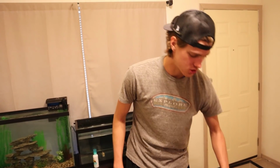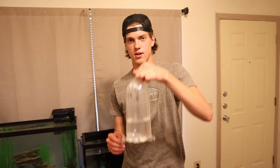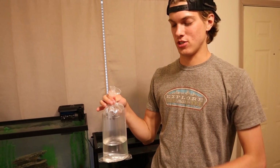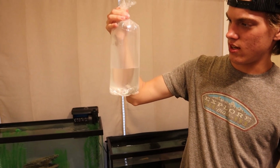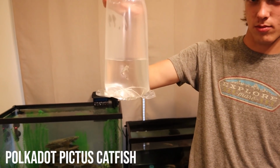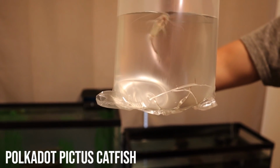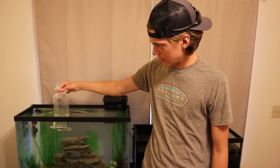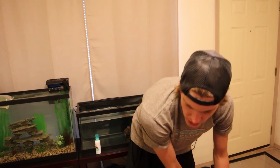I was gonna take a picture of the actual species at the store, but I forgot. So I'll have the species on the screen. Oh, we have this, a polka dot, I think a polka dot pictus catfish, something like that, right there. Small little catfish. The guys at the pet store said they should get along with the Africans. I guess we'll see. So there we go. So that'll just be some action on the bottom of the tank.